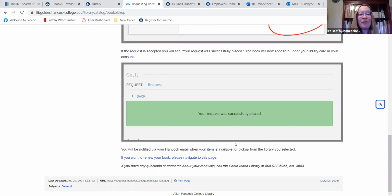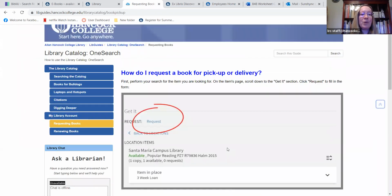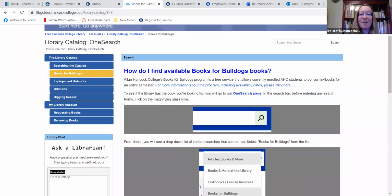And question 5, that's a simple one. It mentions it up here on the top of the Books for Bulldogs page. How long can you check out a Books for Bulldogs textbook for? Enrolled Allan Hancock College students can borrow those textbooks for an entire semester, okay? So that's the Test Your Skills worksheet. I hope that all made sense.